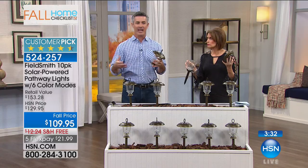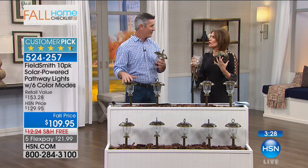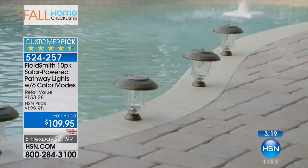So if you want to make your yard look even that much better during the day, you can add these lights. And then you get that bonus impact at night when you see these light up. So all around, it's the quickest, the easiest, probably least expensive way to change that outdoor landscaping. And you can do it.